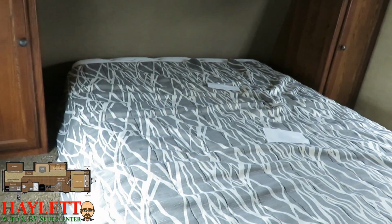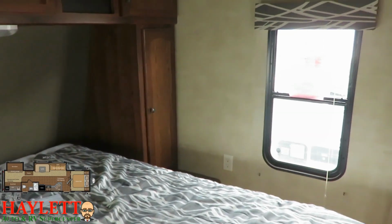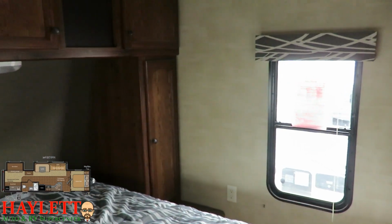It is far thicker, puffier, etc. But personally, when people ask me what's the condition of that mattress in a used camper, I always tell them brand new, because the first thing I do is pull it out and burn it.